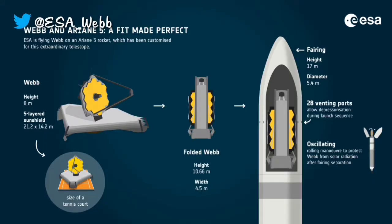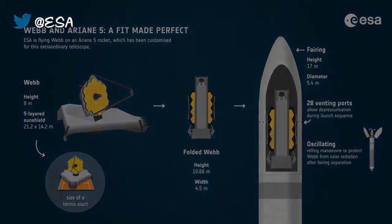The Webb telescope is 8 meters tall and covers 21.2 by 14.2 meters, equivalent to a tennis court when fully stretched open. When folded, it is 10 meters tall and 4.5 meters in width. The Ariane 5 fairing is 17 meters tall and 5.4 meters wide.